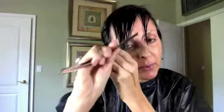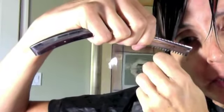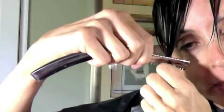Because my hair is wet, the slicing, the cutting is so easy, it just glides right through. It's not pulling. So again, I want the bangs to go angled for the way I wear them, so I'm going to start a little high, drag it down lower. Start right here, and then just let the razor glide over the tip. Just took off a little bit, not much, just a tip.